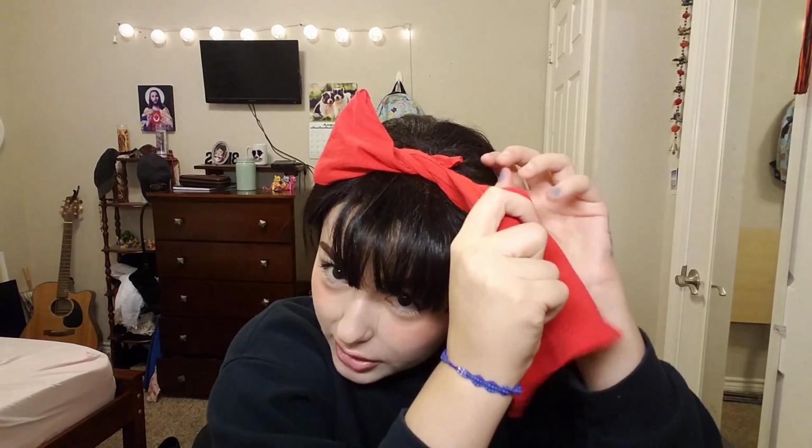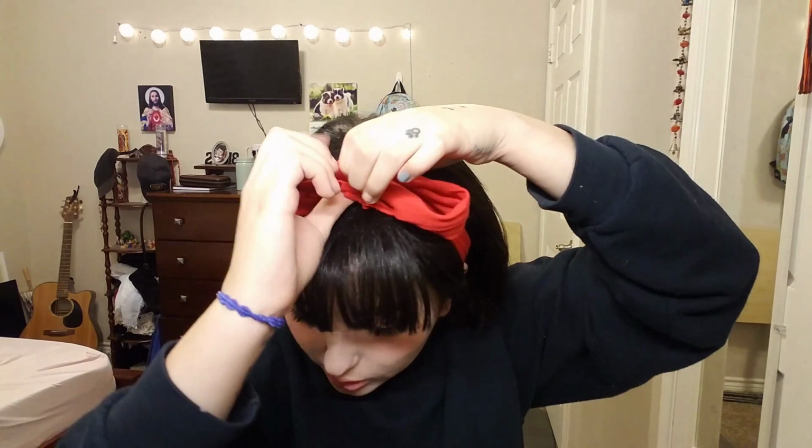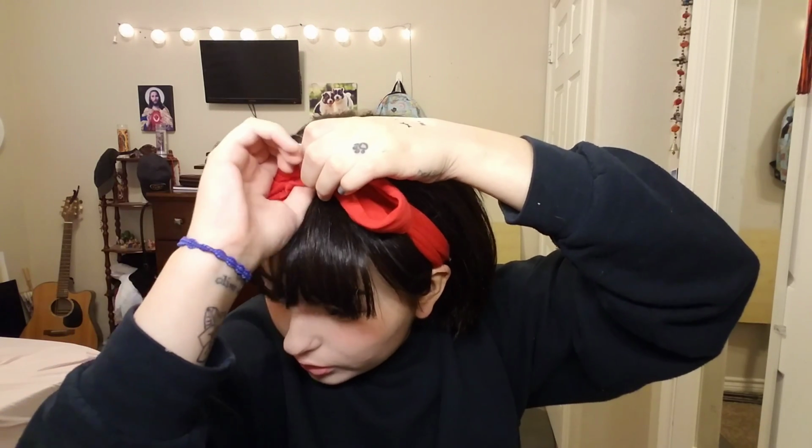And then push the bow under. And then spread it out like that. Oh, that looks better than before. And then just kind of hide that little piece. Just kind of tuck it. And then do the exact same with the other side. You can kind of stretch it out up here. Fold it together. Make it go under. Oh my god. Okay, wait.